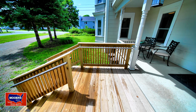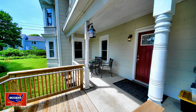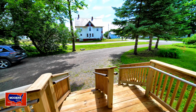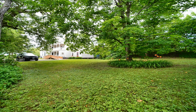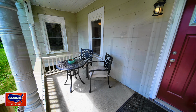Welcome to Aroostook County. This house is at 10 Kelleran, and it gets a 10 for a score. Deep, private, treed backyard. You have handicap friendly throughout this home, inside and out. Let's enjoy a little lunch, a coffee, something colder on the porch.